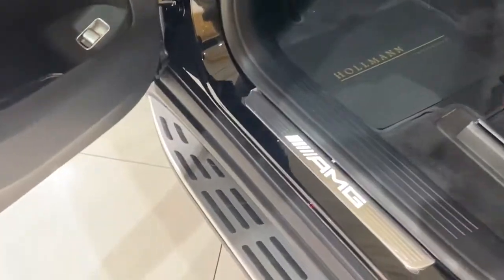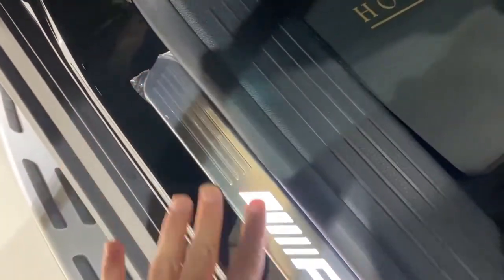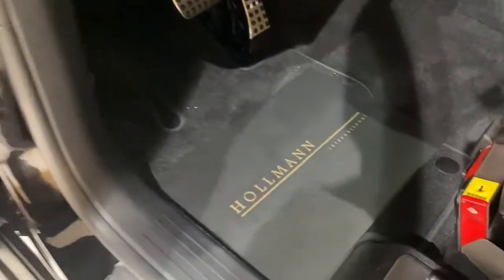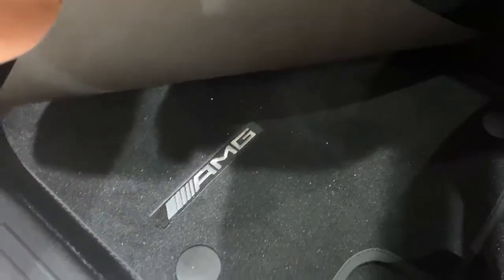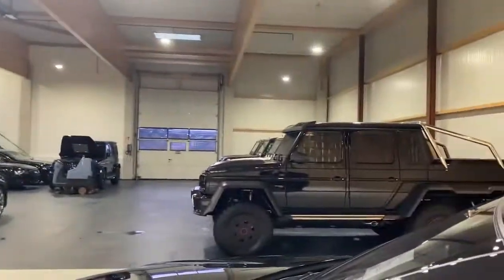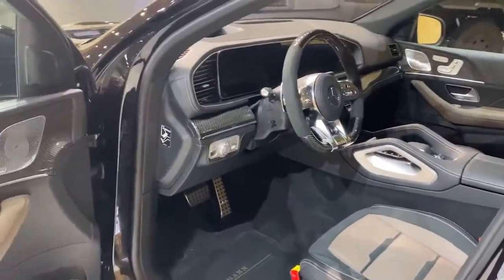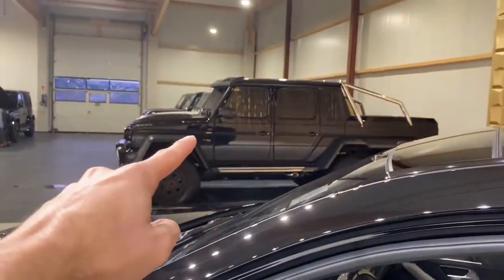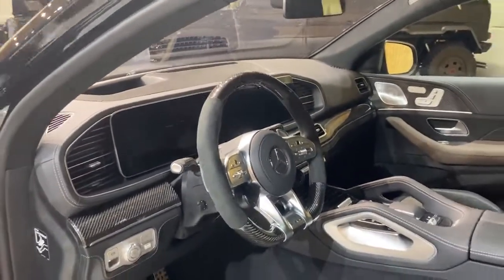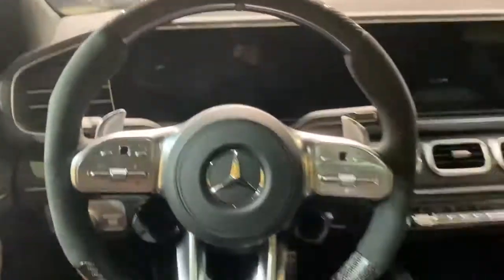Before we step inside here, as I already mentioned, we have the step board, the AMG entrance board. You see with the foil, it's fresh from the factory. We have the AMG floor mats. Here we have the Holman International covers. Since we are at the Holman International showroom, as you can already see, just look at this. We have a 6x6 right next to this car. Which one would you take? Would you take the GLE63S or the 6x6? So continuing here with the interior, you see very nice and gorgeous looking thing here. Let's just step inside and let me show you more of this.